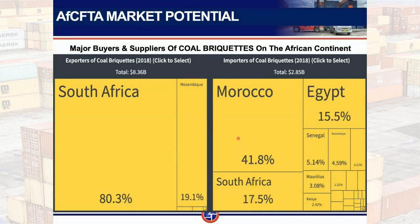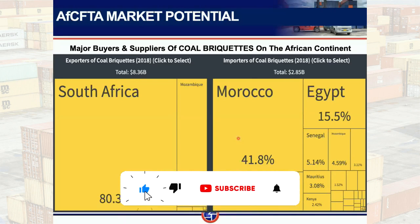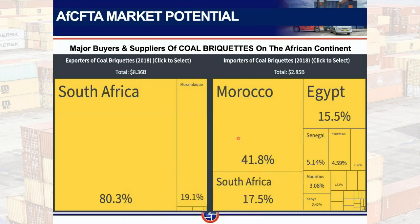What's going to be painful under AFCFTA is that foreigners are likely going to take advantage of this more than Africans. The reason why that will happen is because many of us are not aware of these opportunities, which is why we are doing what we are doing right now, for individuals and people to take advantage of this opportunity. I strongly believe Africa has a huge opportunity to achieve MDG 1, 2, and 9: reduce poverty, reduce hunger, and reduce inequality through trade on the African continent.